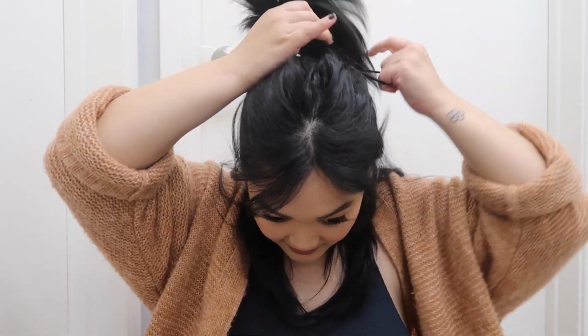So for this one, we're going to divide our hair in half and just tie it with a hair tie to get it out of the way for now. And we're gonna work on this bottom half first. And you can do this really quickly because again, we're just creating some soft waves. We're not doing anything precise. Perfection does not need to be a thing here for this hairstyle.